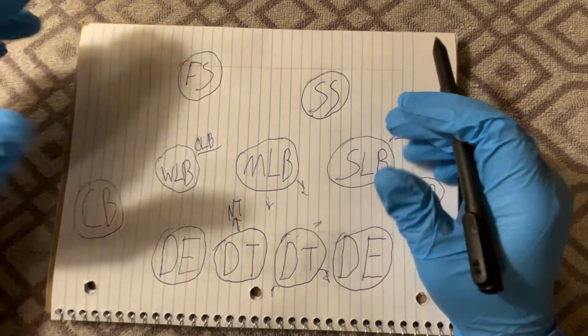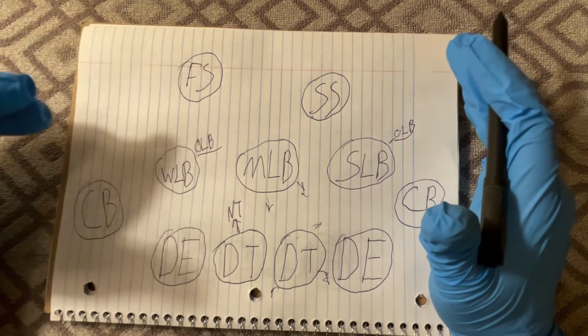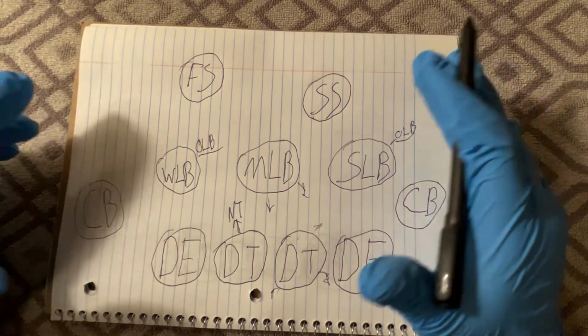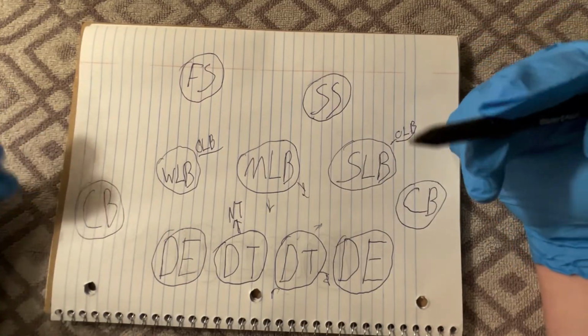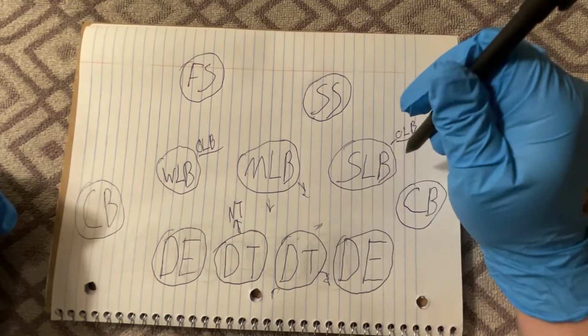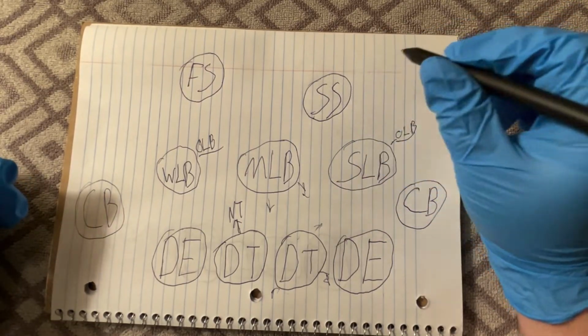And again, I am by no means an expert at any of this. This is just how I understand football, and I just want to give you sort of a basis if you do want to get into American football to understand certain terminology that you'll see used pretty often.